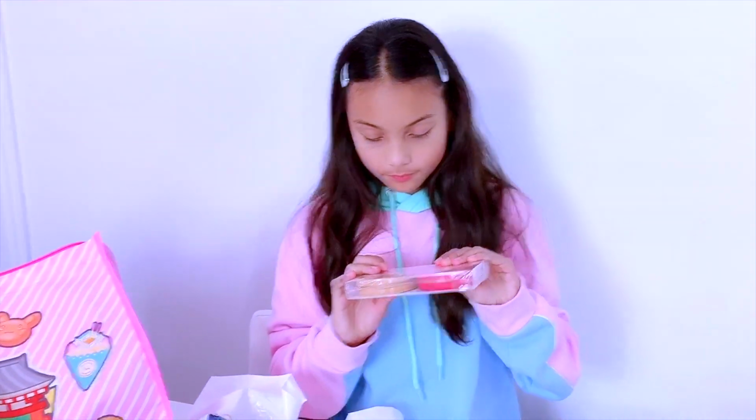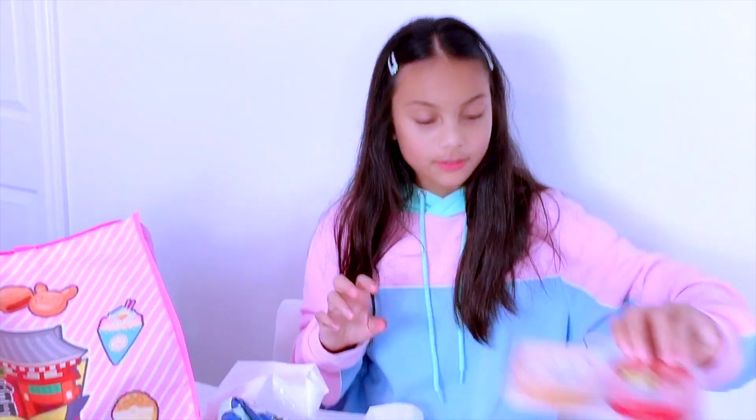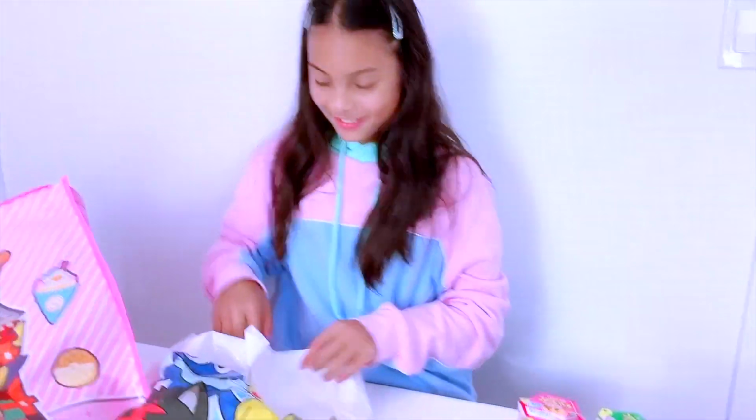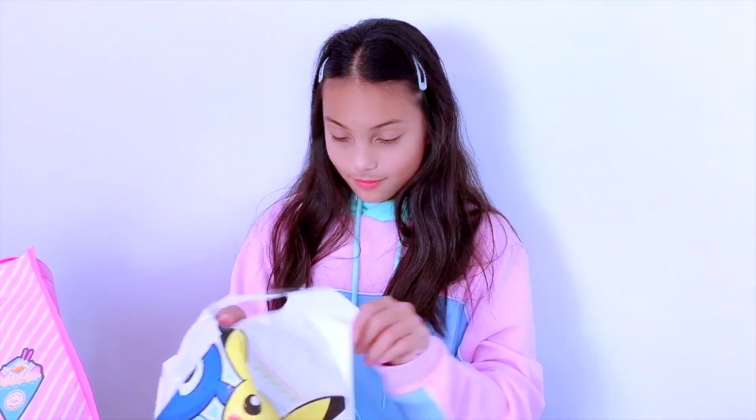Ooh, what is this? Kimono. Yeah, those are the limited edition tins that they have for this season. Cool. For Japan. So cool. Yeah. I like this poor guy. We got that one for free. You did? Mm-hmm. For spending way too much at Pokemon Center.